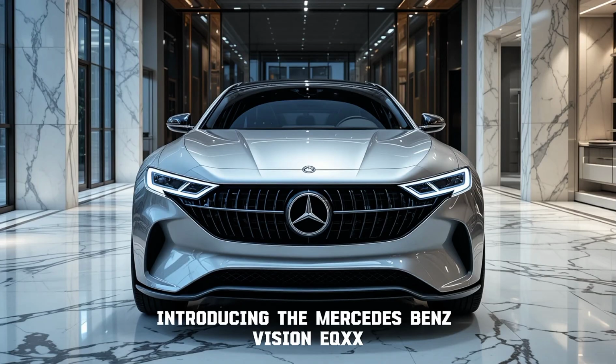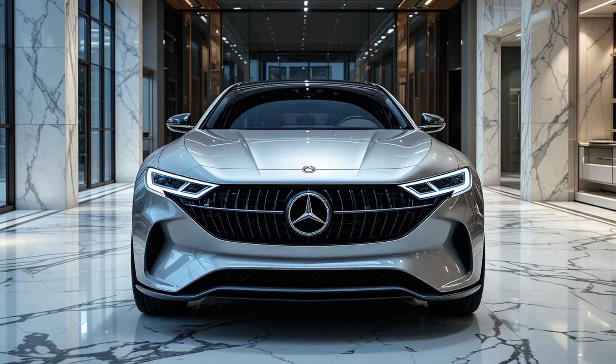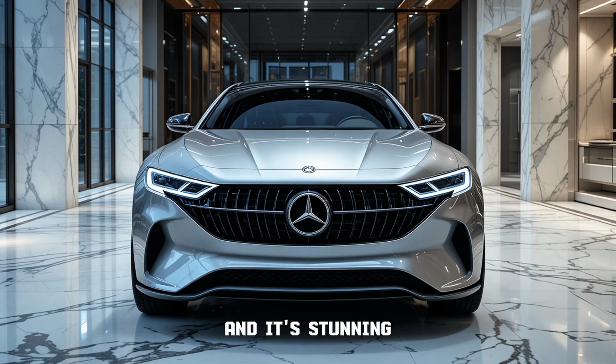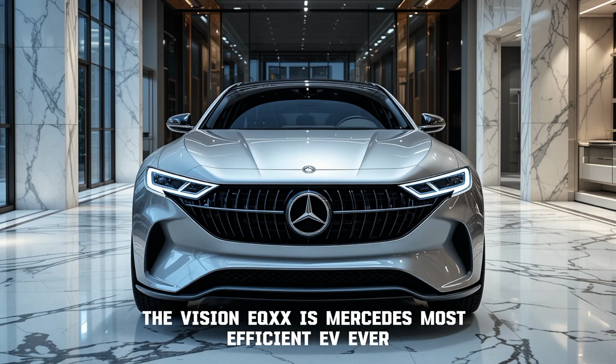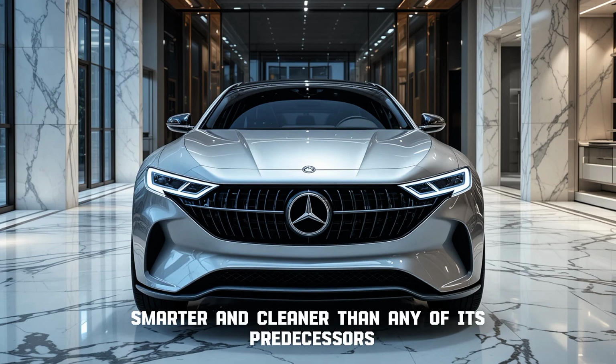Introducing the Mercedes-Benz Vision EQXX, the future of electric mobility from one of the most iconic luxury car brands in the world. This isn't just a concept car, it's a bold statement that the future is here, and it's stunning. The Vision EQXX is Mercedes' most efficient EV ever. It's designed from the ground up to travel farther, smarter, and cleaner than any of its predecessors.